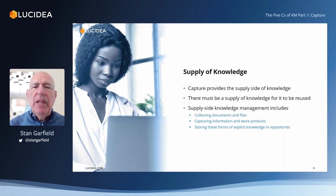Capture provides a supply of knowledge. If you think about supply and demand, especially as we refer to that in economics, about keeping supply and demand in balance. Well, the supply of knowledge is enabled by capture. If we don't have any knowledge captured, then we get out of balance. When there's demand for it, but there's no supply, it's frustrating. If you go to look for something that you hope is out there and it's not there, then you have to go about trying to get somebody to create it or supply it or contribute it.